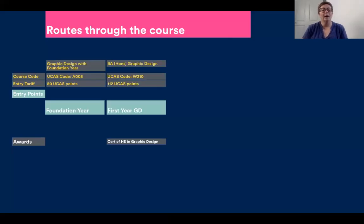We have two different ways of joining the course. One is to join us for our foundation year, which is really great for people who may not have had a chance to experience creative education before they apply to university, or who perhaps don't quite have the full credit points to apply direct to the degree. You'll build your skills, get experience, gain your knowledge, and really make sure that this is the right route for you, so that then you can pursue the graphic design BA route really successfully.